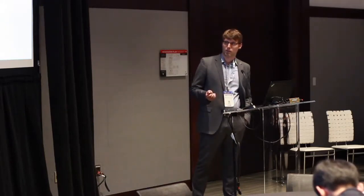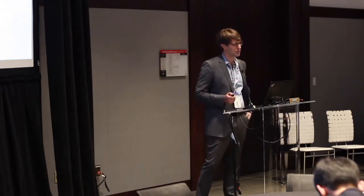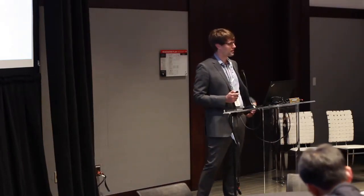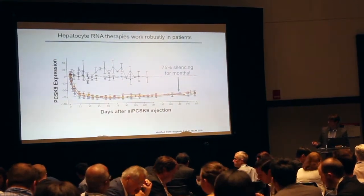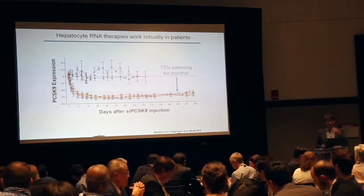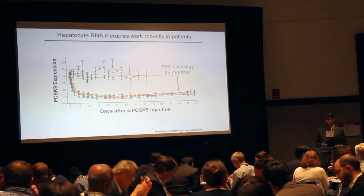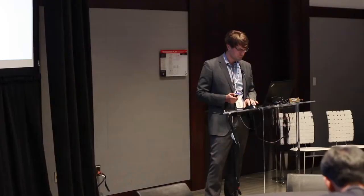I won't go over this for too long, but this is patient data, which, number one, I think it's really cool that the field's starting to publish not just in Nature and Nature Biotech, but actually starting to get publications in New England Journal of Medicine. That's a really fun place to be. The other thing I want to point out here is that this is days after injections, and you can now get silencing for months. As Alnylam suggested, you may be on a quarterly schedule with a subcutaneous injection for hepatocyte siRNA silencing. So this stuff is really starting to move into the clinic.